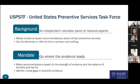Most of these are services that can be delivered or referred from a primary care setting. Their mandate is go where the evidence leads. So they make recommendations based on the strength of evidence and the balance of benefits and harms. And they try to identify critical gaps in the scientific evidence.